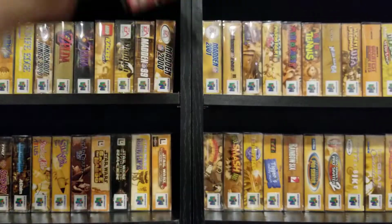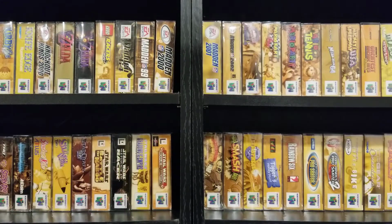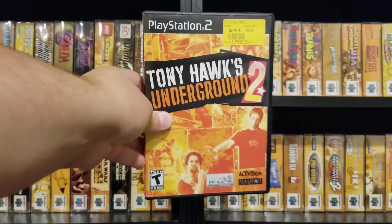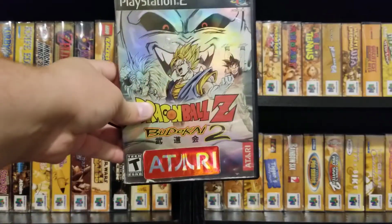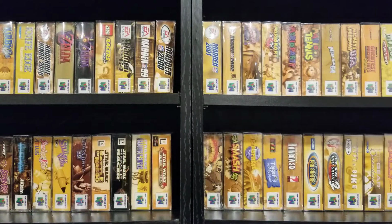Dragon Ball Z Budokai. Shark Tale. Tony Hawk Underground 2. The Sims 2. This one feels like there's nothing in it. No, there's something in it. Budokai 2 with a big Atari sticker. I don't know why that's the case. This one's complete. There's a Budokai 3 disc in here with this as well.